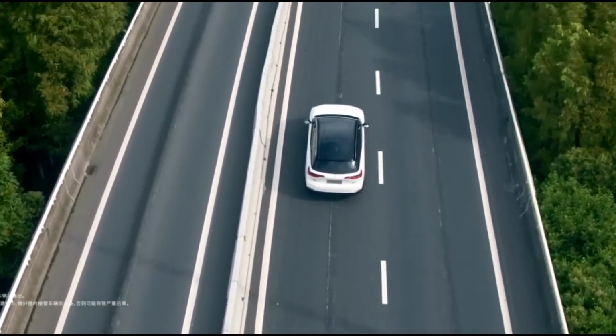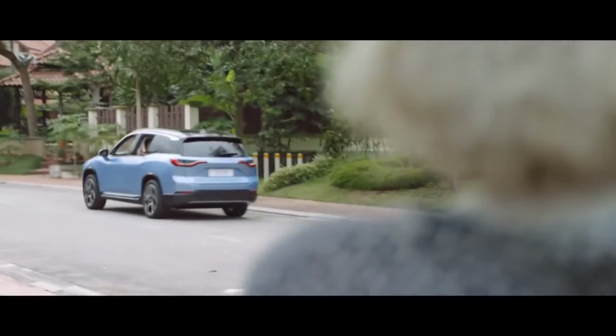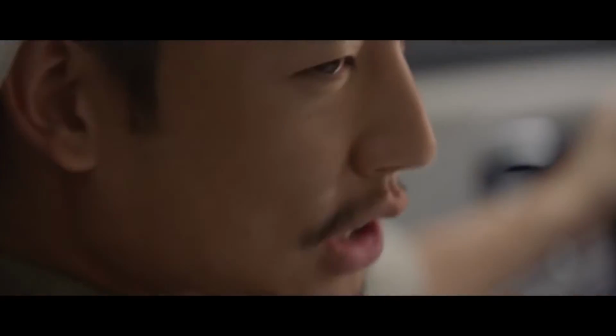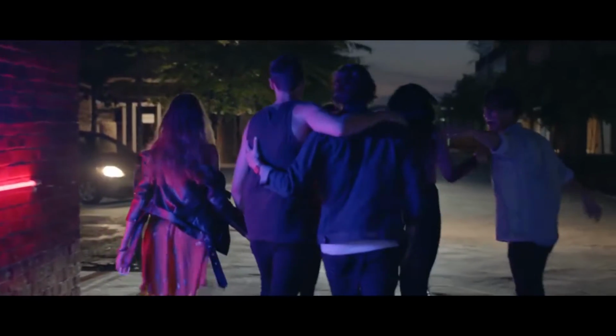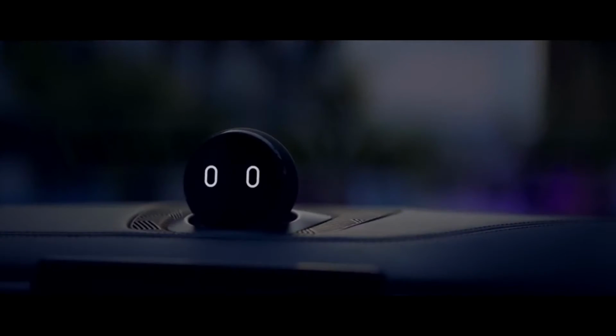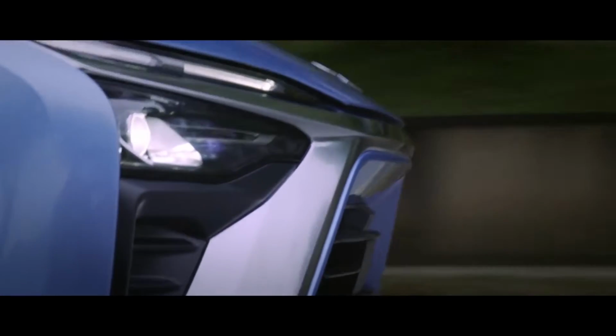Range and charging. When it comes to the range, at 500 km WLTP, the NIO ES8 also exactly matches the Model X long range, pre-refresh, but that is where the similarities end.